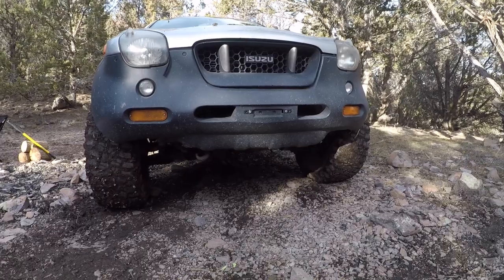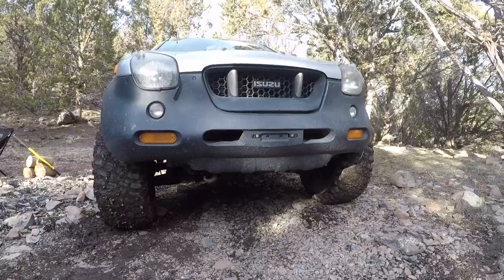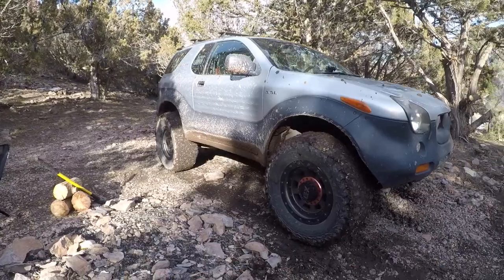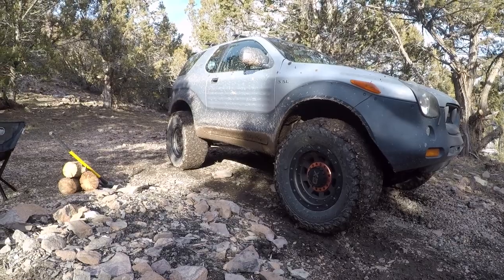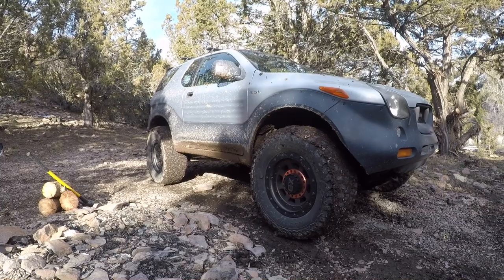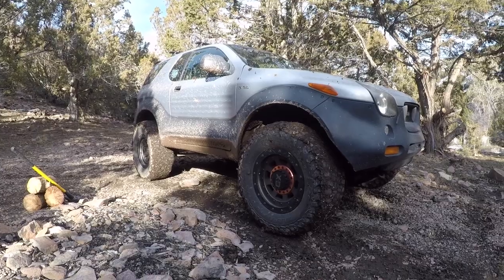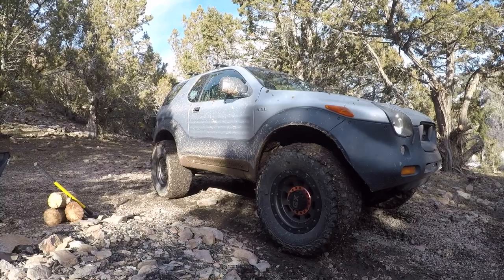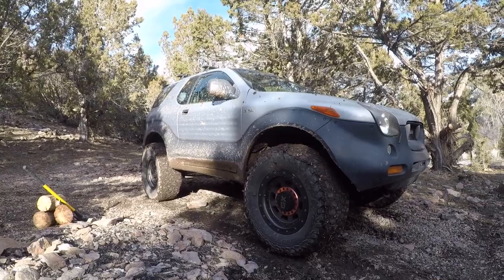Really good clearance. So it is independent on the front, and it has a solid axle in the rear. I've modified mine a little bit. It has torsion bar suspension, so I've cranked up the front, and then I do have taller springs on the rear, and I'm running the BF Goodrich KM3s, 33 by 12.50s. So, good size tire. I've seen people go higher, you know, up to like 35s on these. So it can do it. I didn't want to go really bigger than this, so this was good for me.